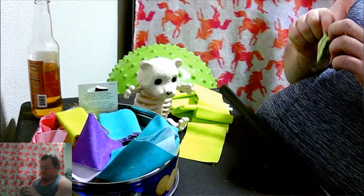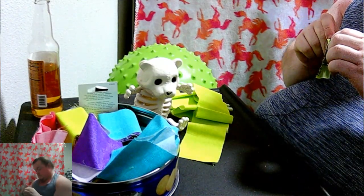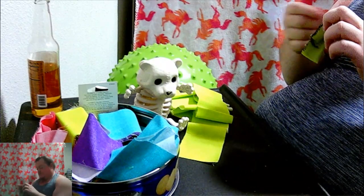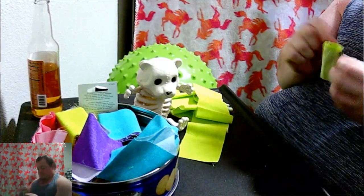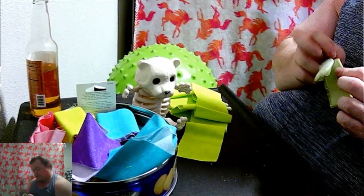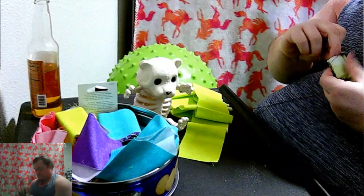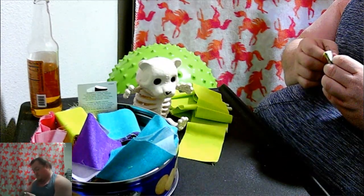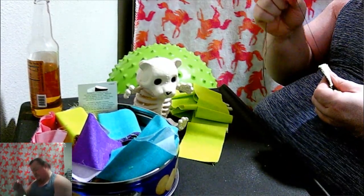Start getting very awkward. Expect me to stab myself fairly often at this point, because I'm still sewing from the inside. I'm trying to avoid sewing the two sides together.